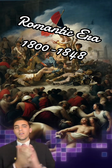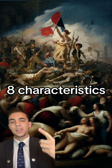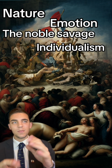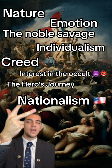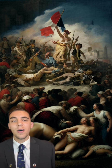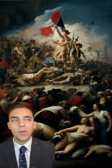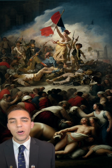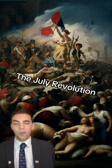The Romantic era from 1800 to 1848 contains eight characteristics: nature, emotion, the noble savage, individualism, creed, interest in the occult, isolation in the inner journey, and nationalism. An expression of nationalism is in this painting right here, titled Liberty Leading the People by Delacroix, where we can just see this outward expression of emotion and pride towards the country in this historical event.